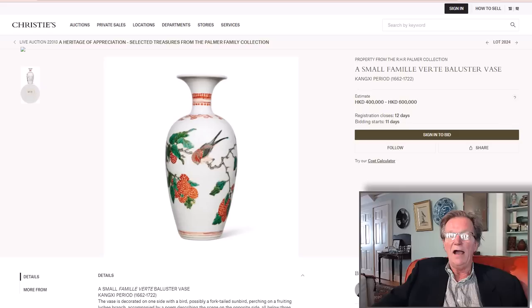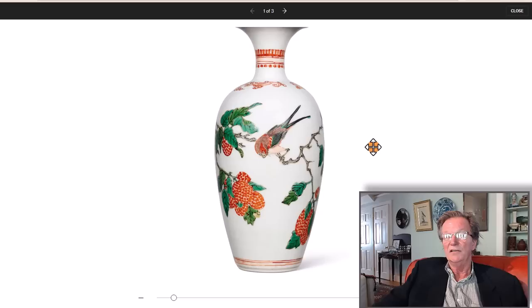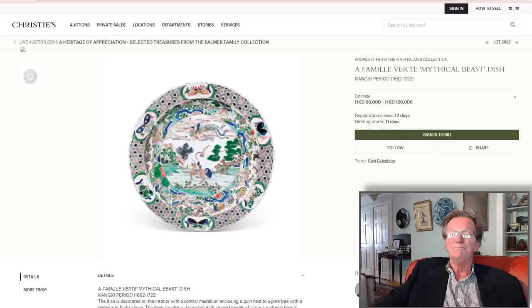I think this is a fantastic piece of Kangxi ware. I really, really do. It's one of the nicest ones I've seen in a while, I think. And it's not because it's overly decorated. It's rather lightly decorated, but very, very finely done, with perfect color selection and perfect potting. So that's that.